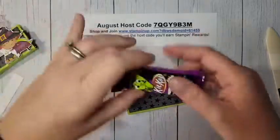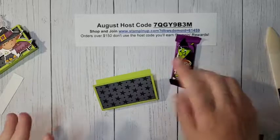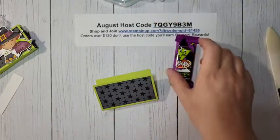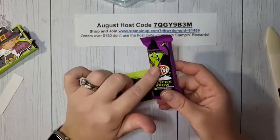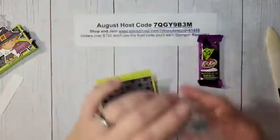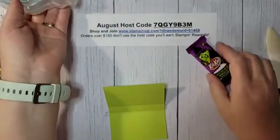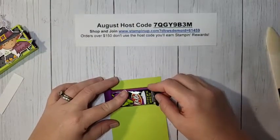We're gonna stick our Kit Kat in. These are the Kit Kats I'm using. These are the Halloween ones. I found these in a giant bag with a bunch of other candy at my Sam's Club. So you can look for these. I found these last year too. This Kit Kat had the same one last year. So maybe they'll have them again closer to Halloween, although lots of stores are already putting out their Halloween stuff.